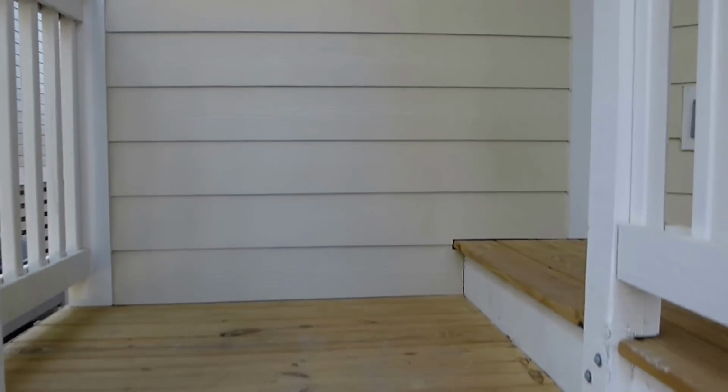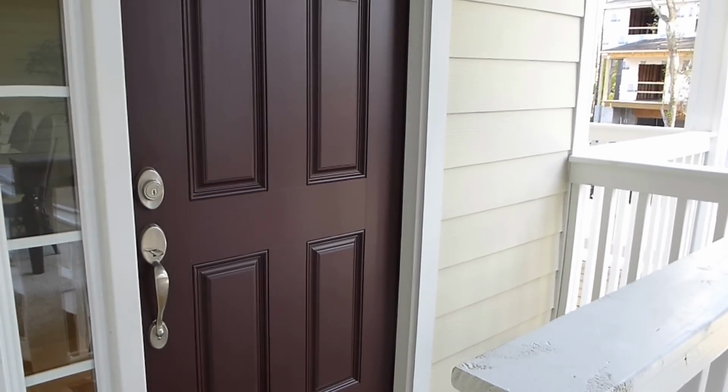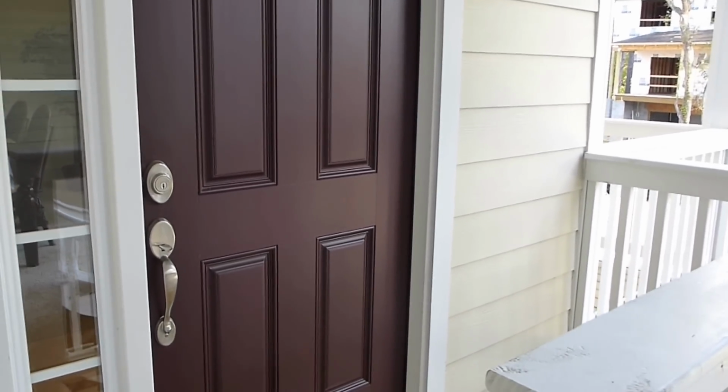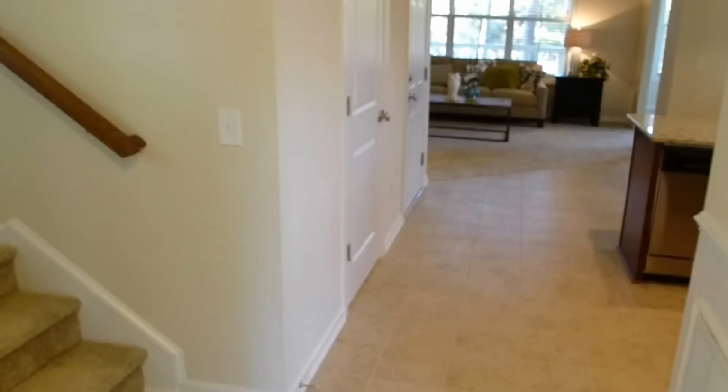I work with a lot of people who are retirees, and of course the retirement market generally is not one for steps, but people from New England and Canada laugh at me when I talk like this, and they have no problem with steps at all. But clearly you're going to be doing some steps in this home, so it's for a younger buyer or for someone who just has no problem with steps.